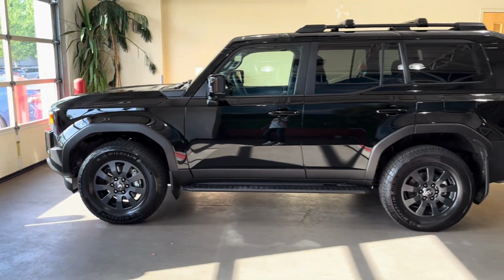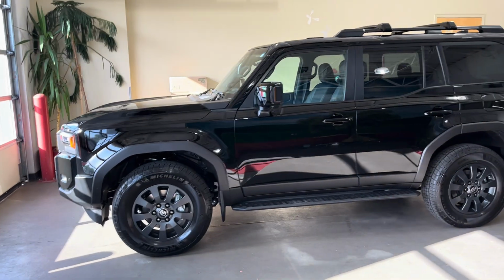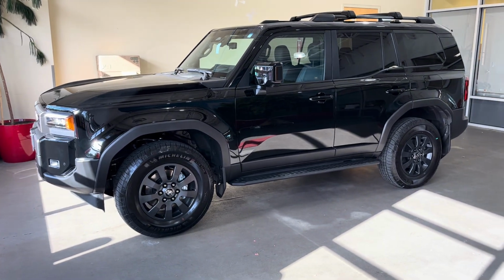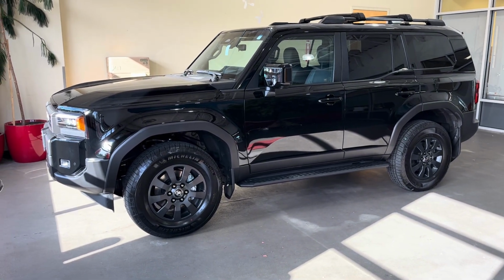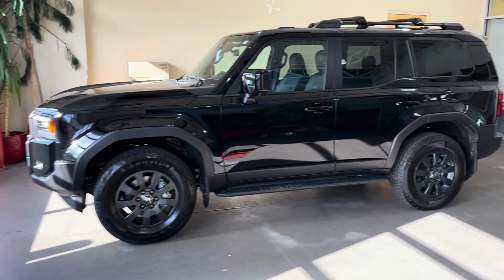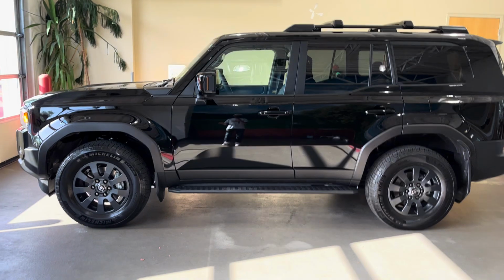All right, you guys, so we got our first regular Land Cruiser on the channel. So we've done a 1958 edition and we've done the first edition. So this is just the regular Land Cruiser, and you guys probably know more about this vehicle than I do. I'm not a big Land Cruiser guy, as you guys know. I'm just a Tacoma guy, right?